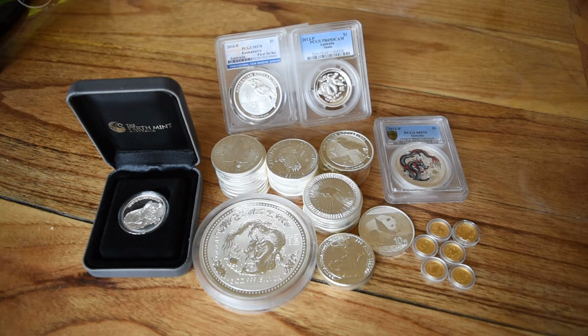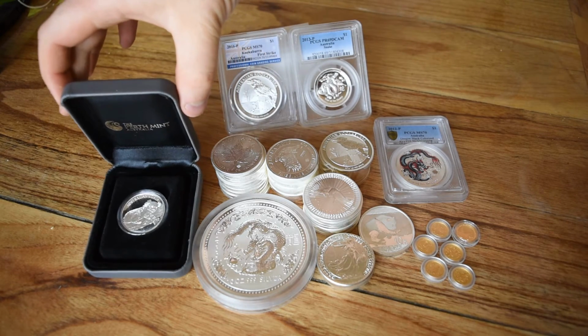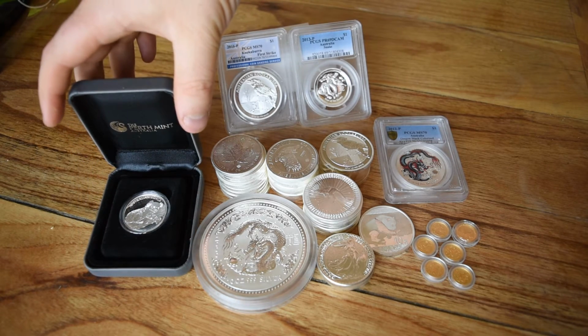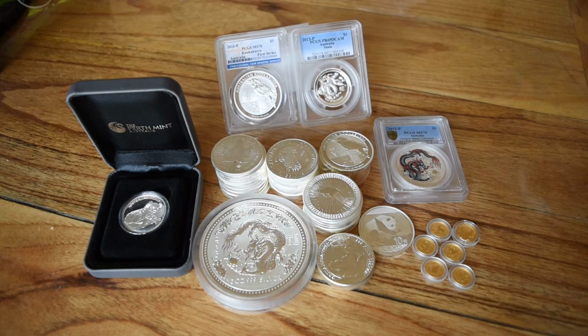What are the pitfalls? Well, there's some pitfalls. If you're trying to resell a sort of premium coin on, it will be more difficult to get a better price for it quickly. So if I was wanting to sell this high relief koala, I'd have to sell it on to either another collector or to somebody through eBay, and they would probably pay a decent premium for it.